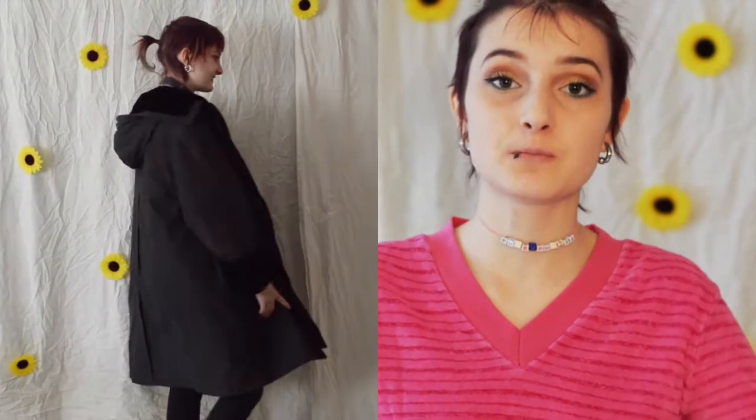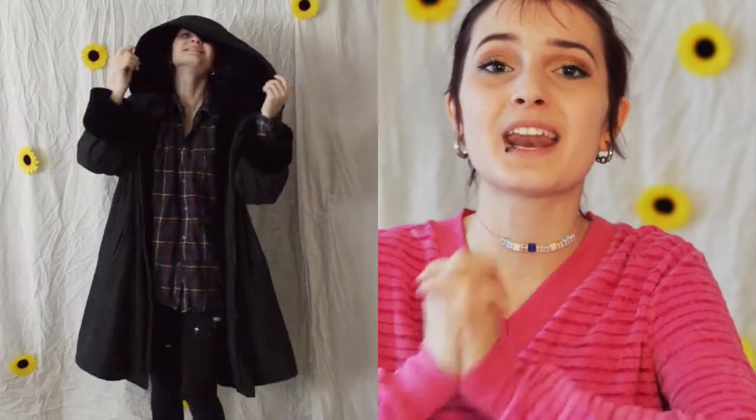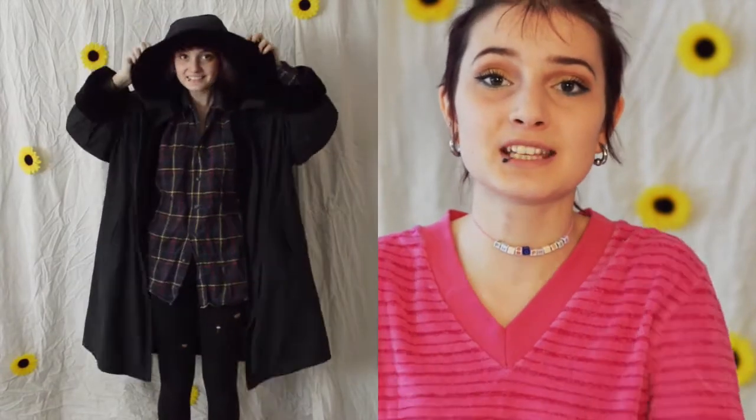The next one is this black with black false fur inside. This one I bought this year, also thrifted, and it's just so comfortable. This is probably my favorite winter coat of this season. It is so huge, and I have an obsession with huge jackets. Literally when I was a kid, people used to make fun of me for having huge jackets, but I am just in love with them, so I'm so happy I can finally kind of get into the trend of it because huge coats are also in this year.